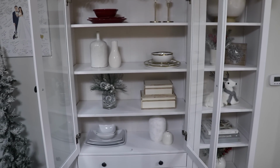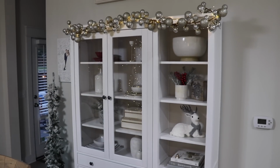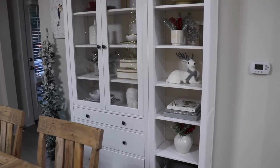And I added those 2 trees to the side. I got them from Walmart. They came in a pack of 3, and I think they're really pretty. They're just perfect to add in any little space around your home.